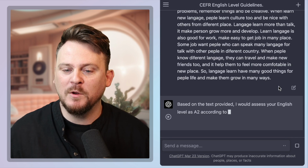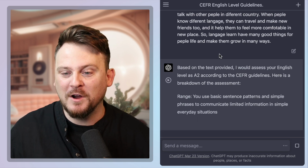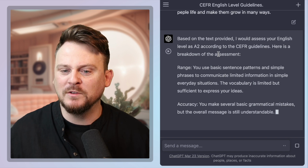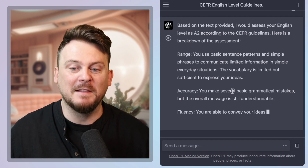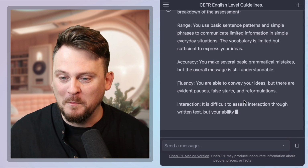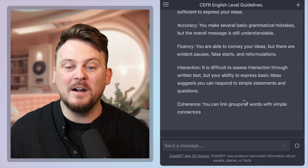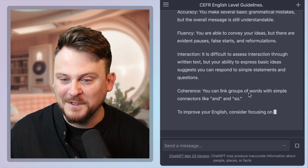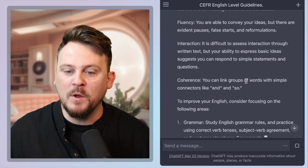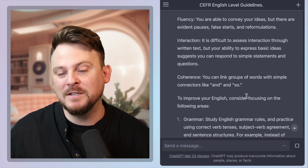Based on the text provided, I would assess your English level as A2 according to the CEFR guidelines. Here's a breakdown of the assessment. Range. Use basic sentence patterns and simple phrases to communicate limited information. Accuracy. You make several basic grammatical mistakes. Fluency. You're able to convey ideas, but there are evident pauses, false starts. I don't know how it's getting that from text, but okay, fair enough. Coherence. You can link groups of words with simple connectors like and, so.